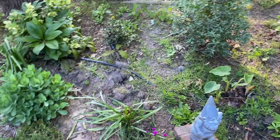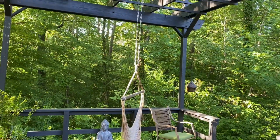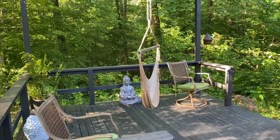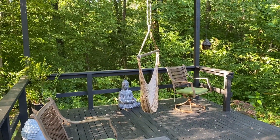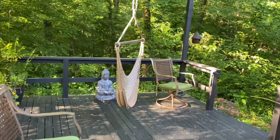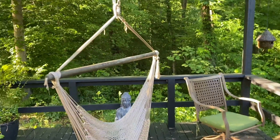But this garden does have a lot of weeds and it needs a lot of work, but I really enjoy this space because it's kind of on the edge of the wooded area, and I like to come out here and sit in my hammock chair and just listen to the birds and relax. It's just a really nice area, even though it doesn't look like it's nicely manicured.